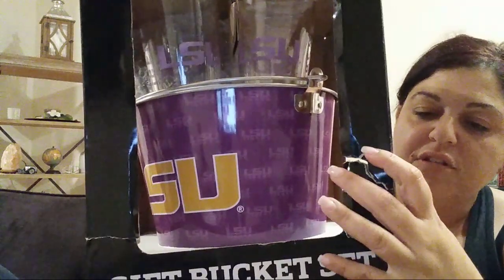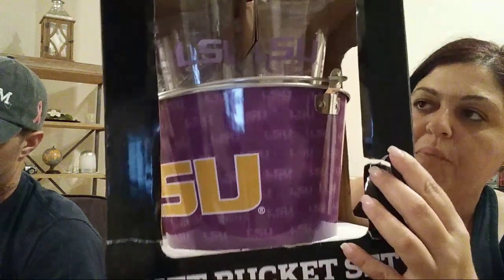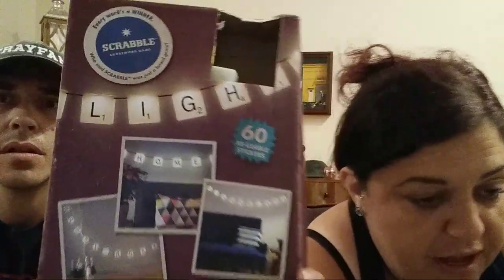This is my favorite. This is a gift bucket set, Louisiana State University. It comes with a metal bucket you can use for an ice bucket, and it comes with 4 pint glasses, and it comes with coasters. How awesome is this? Oh, Scrabble lights. That's what I was trying to show you before, babe. So you hang them, and you can make them say whatever you want, like I love you, or welcome home, stuff like that. So cool.